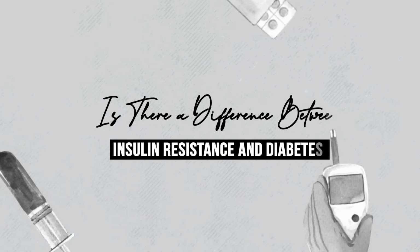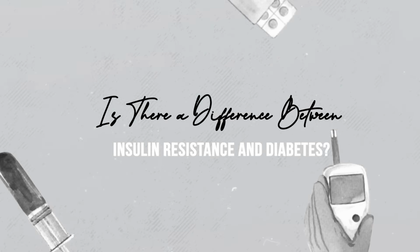Chronically high blood sugar can cause a lot of damage to the body, and it can also cause weight gain. This is because once the liver and the muscle cells are full, any additional glucose is sent to your fat cells for storage. Is there a difference between insulin resistance and diabetes?